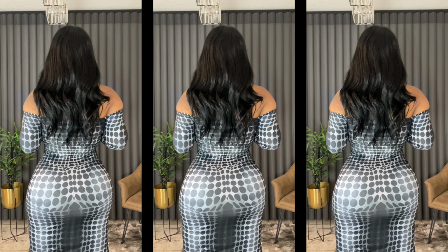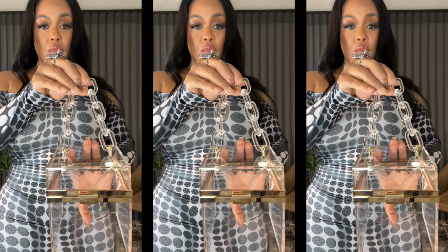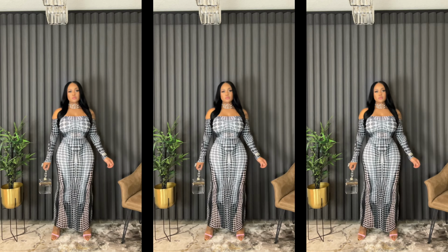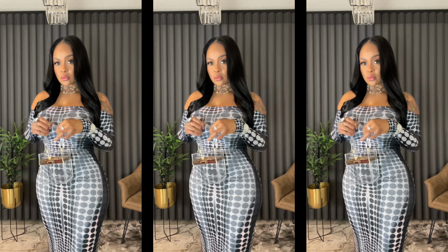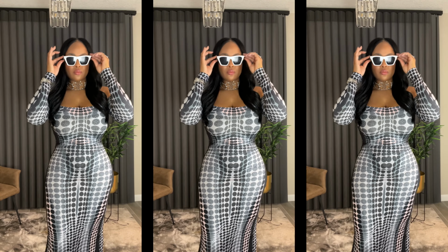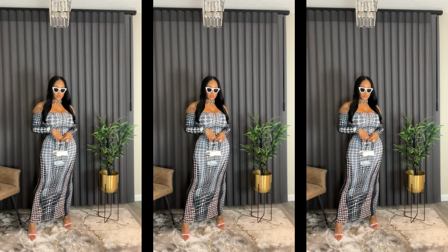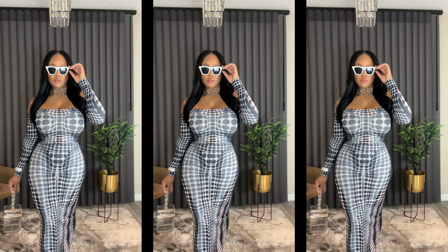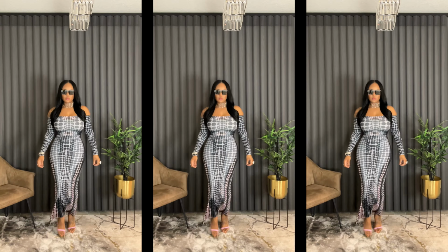And the handbag I chose to pair with this look is an acrylic square handbag that I got from Amazon as well. This dress is also in that polyester spandex type material. And these type of dresses are very, very stretchy. They'll fit almost any type of body shape. But the only thing is that sometimes when they're stretched out too much, you kind of lose the detail of the color. So be careful with that, guys.